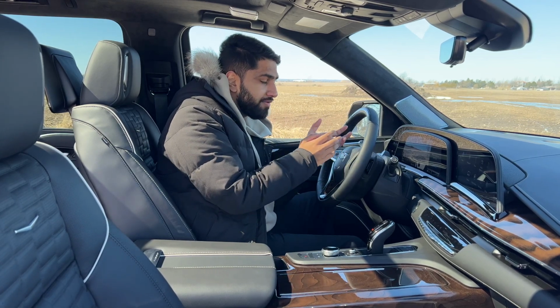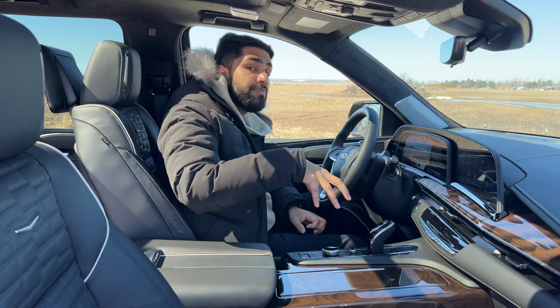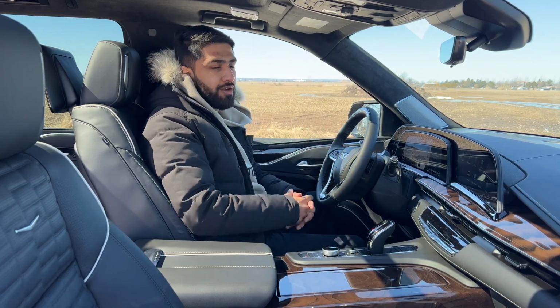There's a live camera, obviously, that shows everything that's going on in front of you. And then when you turn on your navigation, the inbuilt Cadillac navigation, you actually have cursors and blips showing you where to go, which is really cool.